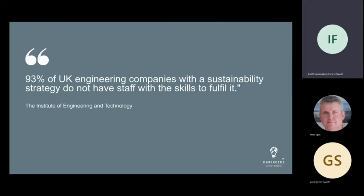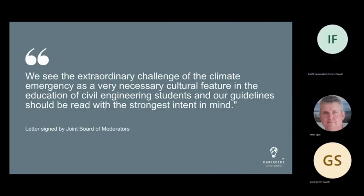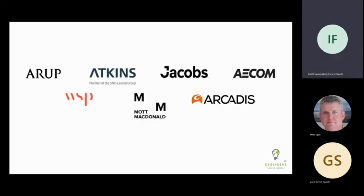So, skills gap. And a letter here from the Joint Board of Moderators from, I think, about 18 months ago, saying, absolutely, we've got to put the issue of climate change, and this is just climate change, I'm talking about sustainability in the round, but they're talking about climate change, right in the culture of education and engineering. And that letter was supported by the seven largest professional services firms in engineering.